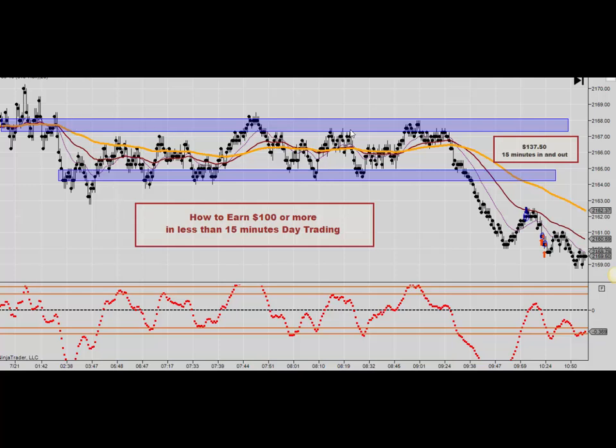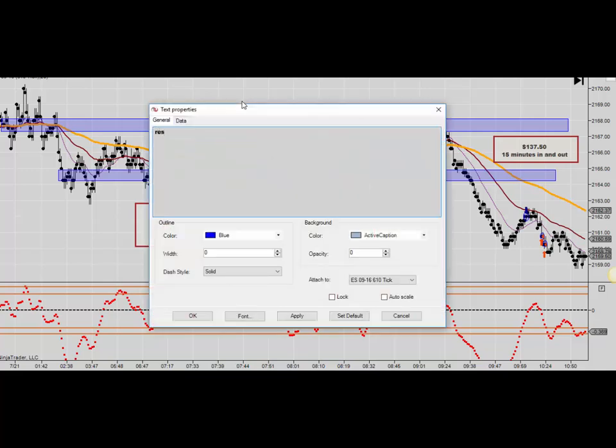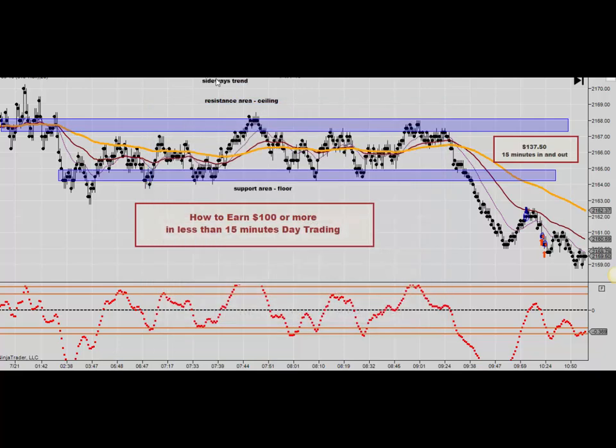So this would be like the ceiling area, right? Which we call a ceiling. And this here is the support area, which we call a floor. And the overall movement here is a sideways trend, right? So when we're seeing the sideways trend, we know, like I mentioned before, it's not a good place to enter because in sideways markets, the probability of it going where you want it to go is really low. So you don't want to get into the sideways market.